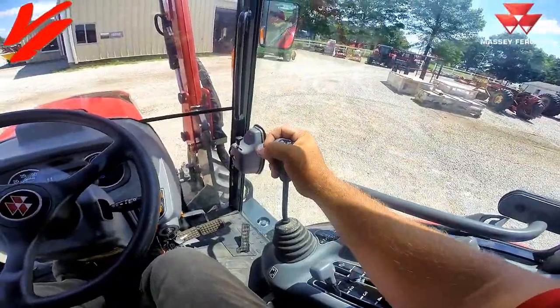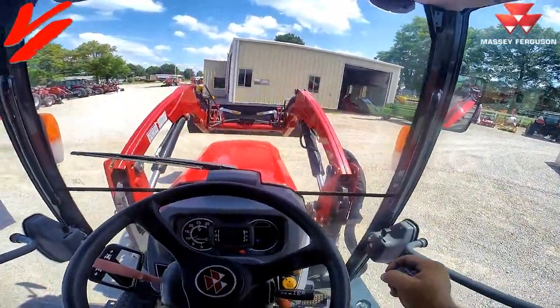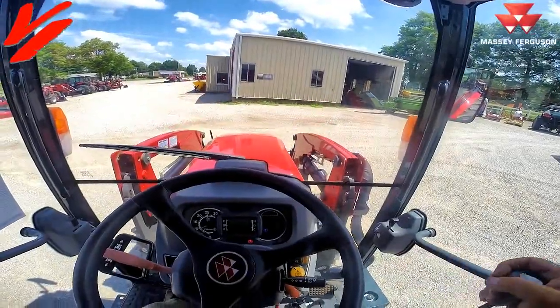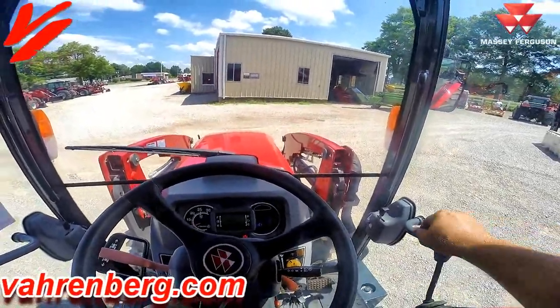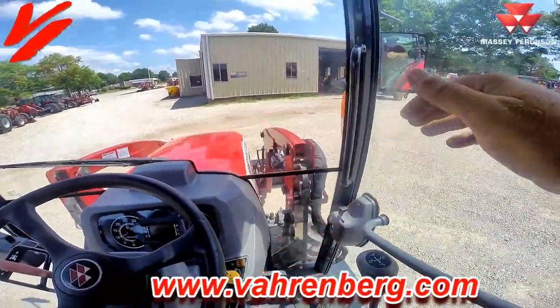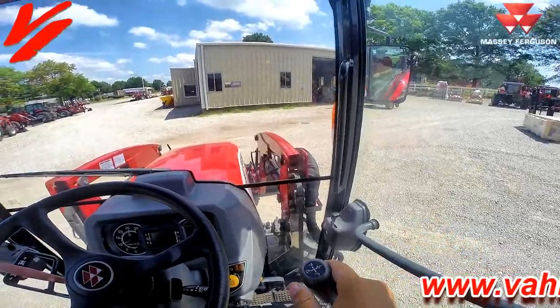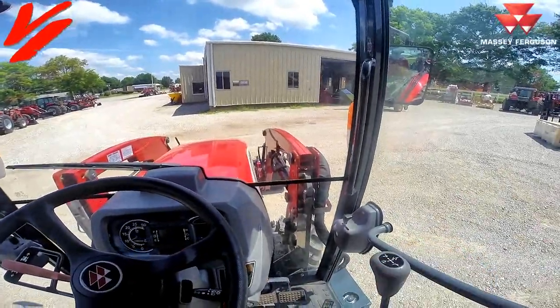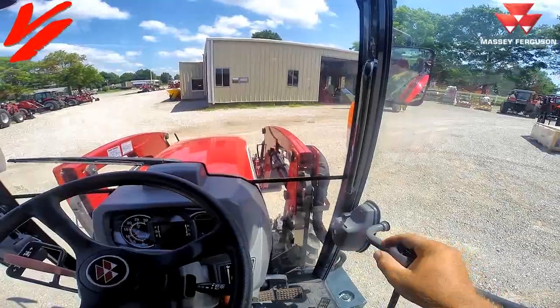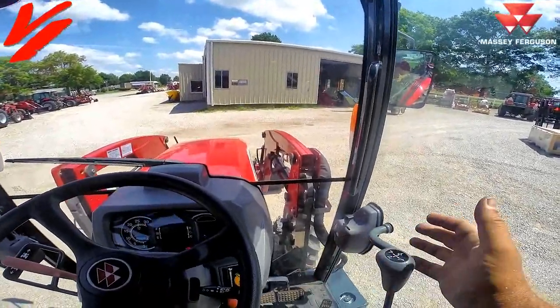You actually got your joystick and you can see the loader's going down, it's nice and fast. You can actually do both functions. It does have a float position. If you watch here, float position drops it to the ground. You can still do your tilt, which is great for snow removal, back dragging, wanting to smooth out stuff. You can leave it in float, but you can adjust your bucket angle that you want.